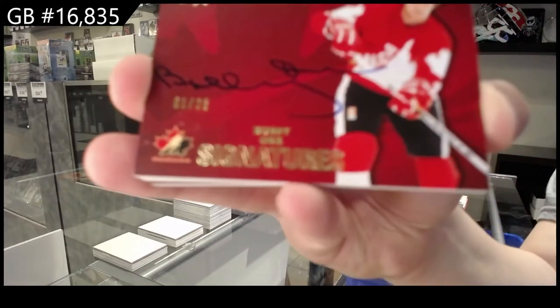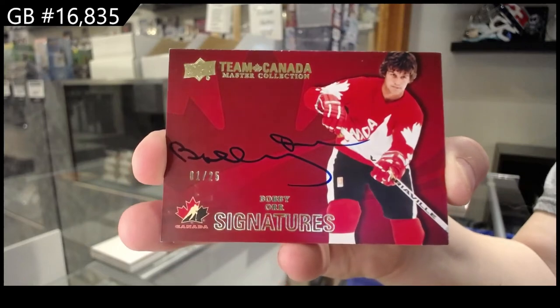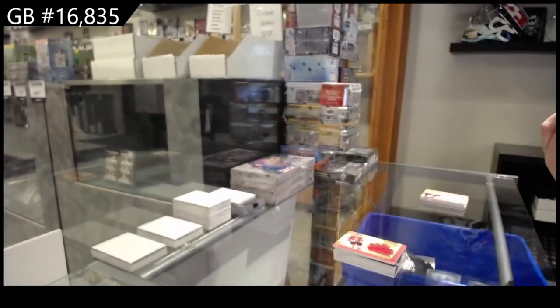I don't know if that's just like scuffing. I don't want to touch the card, so I'll let whoever owns it, but there's obviously a little something on the surface there.